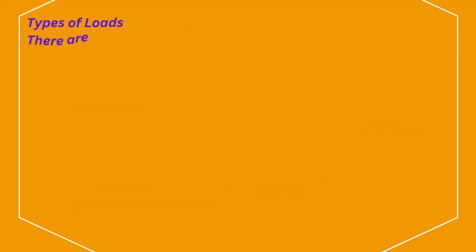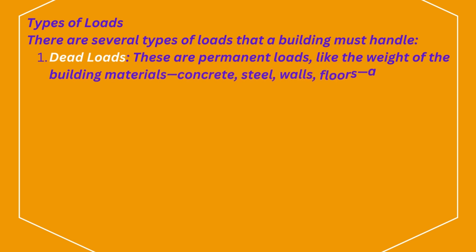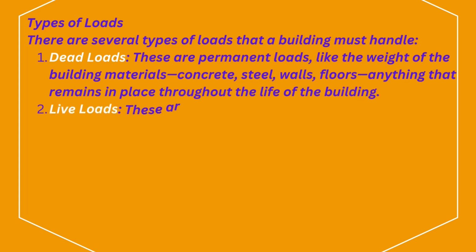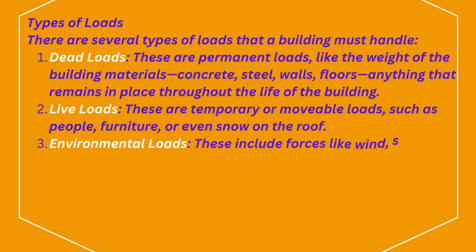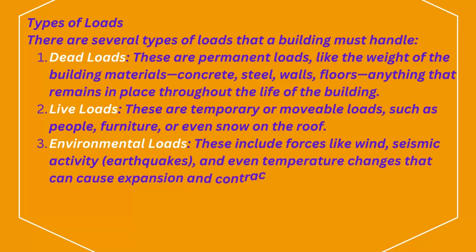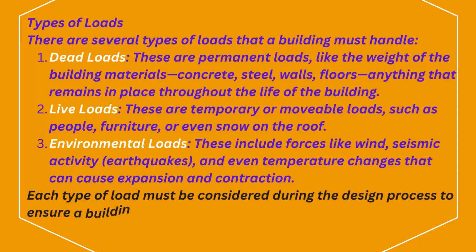Types of loads. There are several types of loads that a building must handle. 1. Dead loads. These are permanent loads, like the weight of the building materials, concrete, steel, walls, floors, anything that remains in place throughout the life of the building. 2. Live loads. These are temporary or movable loads, such as people, furniture, or even snow on the roof. 3. Environmental loads. These include forces like wind, seismic activity, earthquakes, and even temperature changes that can cause expansion and contraction. Each type of load must be considered during the design process to ensure a building's stability.